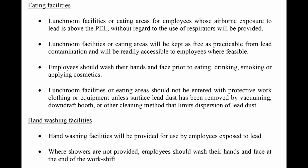Hand washing facilities. Hand washing facilities will be provided for use by employees exposed to lead. Where showers are not provided, employees should wash their hands and face at the end of their work shift.